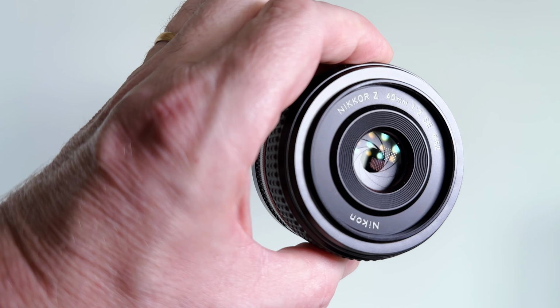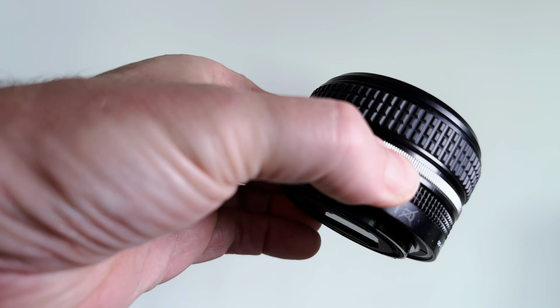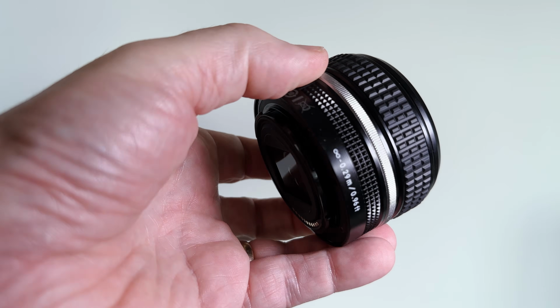Now, this isn't going to be a full review of the lens, partly because I just haven't had it long enough to really get familiar with it in all conditions. But the next night, I did head from my hotel in Gotanda to the heady streets of Shibuya to give it a bit of a workout.